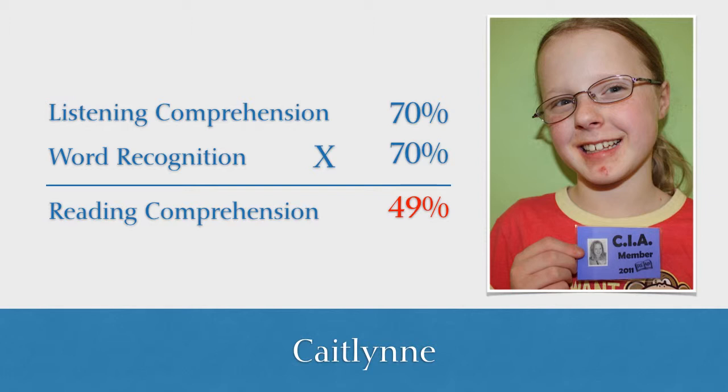Many schools provide intervention supports for decoding. Had we done this with Caitlynne and gotten her word recognition score to 100%, what would the outcome have been? Reading comprehension would have gone up to 70%. But it cannot go any higher without a change also in listening comprehension. Listening comprehension sets the upper limits for reading comprehension.